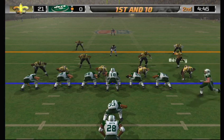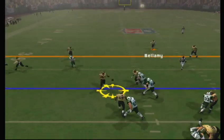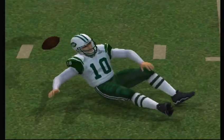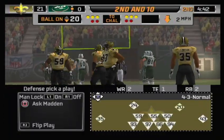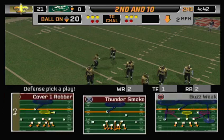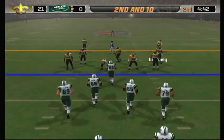Martin, the deep man. Karen, the motion man. Under pressure, gets the pass off. It's batted away. Penning had to unload that pass in a hurry. Yeah, and that's something the defensive coordinator mentioned in practice this week. Making the quarterback throw the ball before he's ready to throw it.